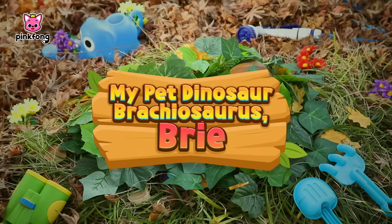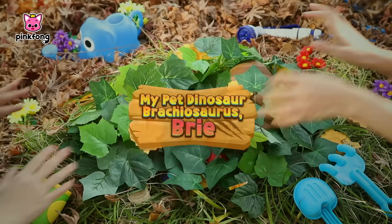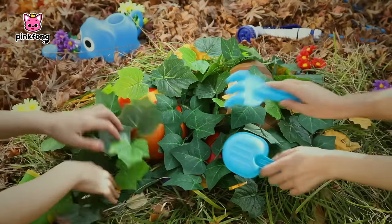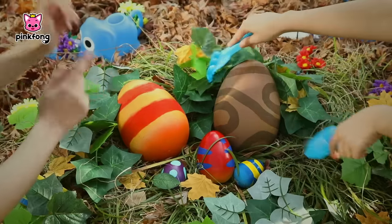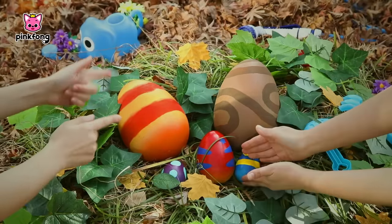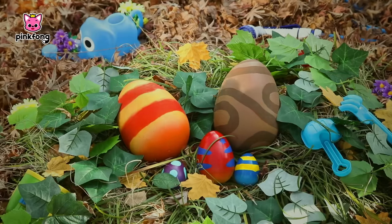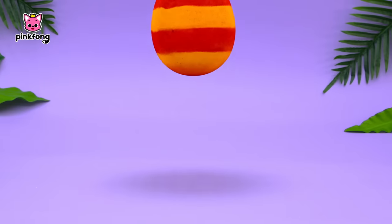My pet dinosaur, Brachiosaurus Brie. Hi, friends. Guess what we found in our backyard today? Dinosaur eggs. I wonder what kind of dinosaur is hiding in the egg. Wow. Today's dinosaur egg is really big.